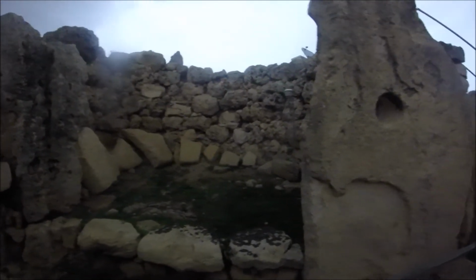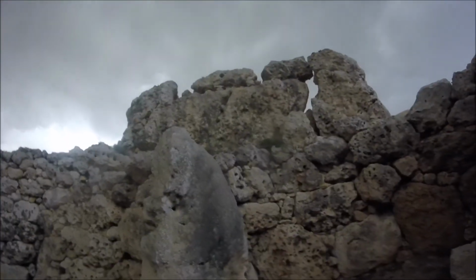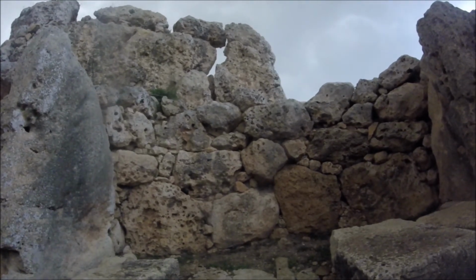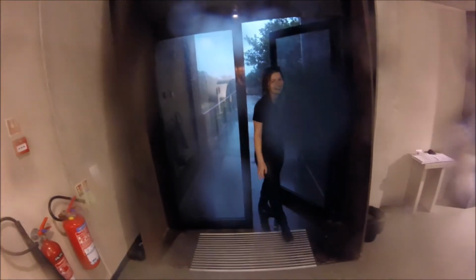And the wind blowing through the scaffolding and the storm rising gives this an eerie feel. Lightning in the sky. There's been a freak rainstorm here.